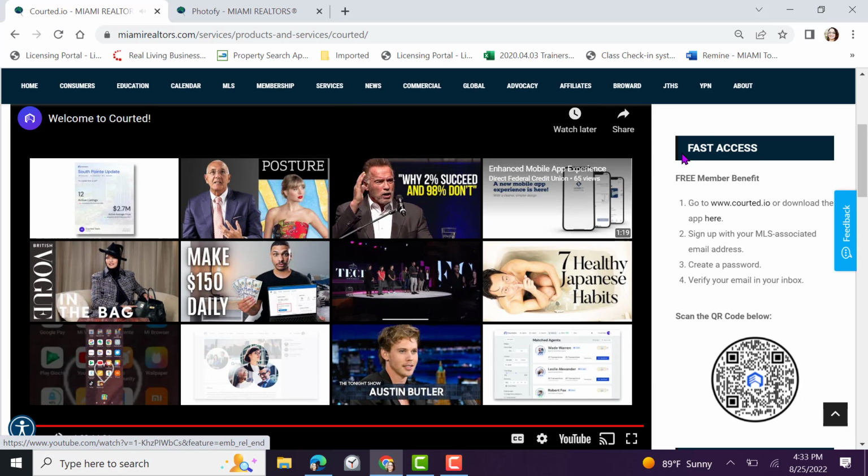On the right-hand side, you'll have fast access information. This is basically how you can acquire the product. The following steps are listed below. We would go to www.corded.io and download the app from there. Aside from that, we would sign up with our MLS associated email address and create a profile. We can also verify that information in our email. We will receive an email directly from Corded where we'd have to click and verify our account.